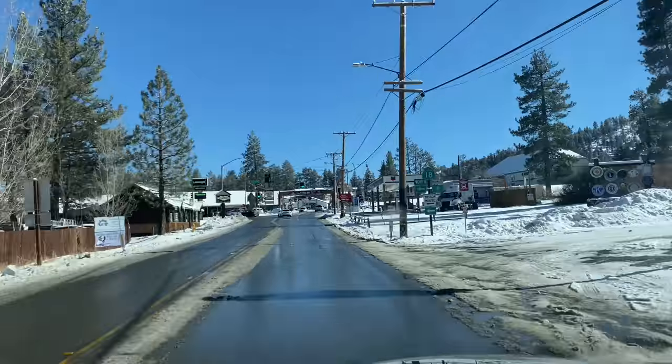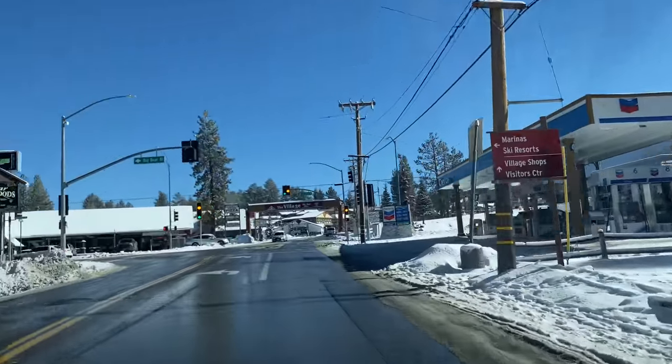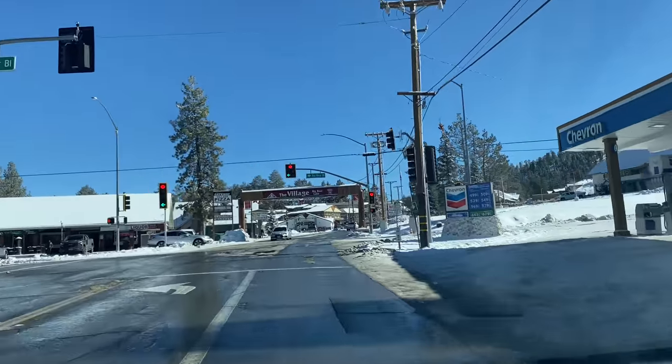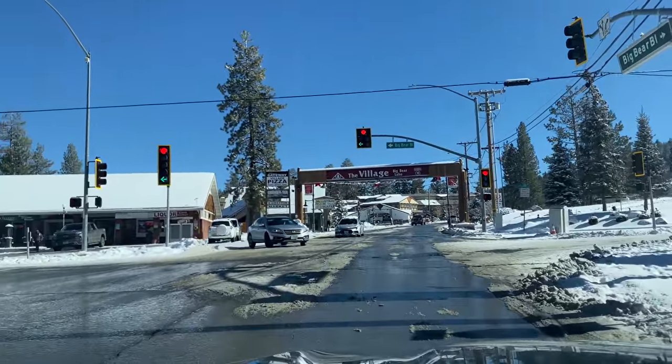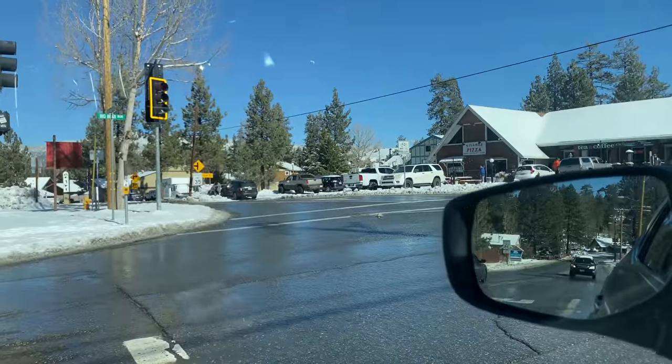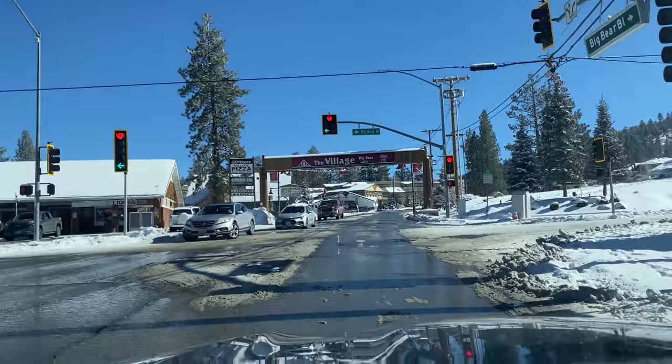All right, guys, we are coming up to the village right now. Or in just a moment. Yeah, it's so beautiful here. I love it. I love it.